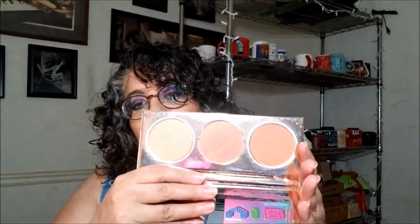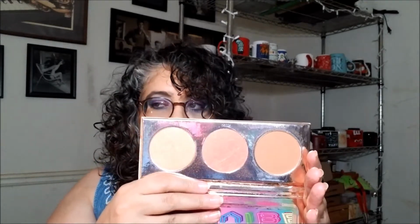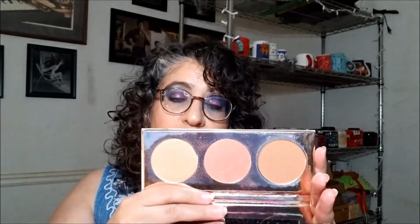All right, so a couple new things that I can tell you are going in. This is the HipDot Perfect Face. It is a blush, bronzer, and highlight. This is good for my skin and maybe a little lighter. It wouldn't be good for darker skin, unfortunately. So this would not do me very good if I start walking again in the summer and I start deepening up. It would not do me any good then.